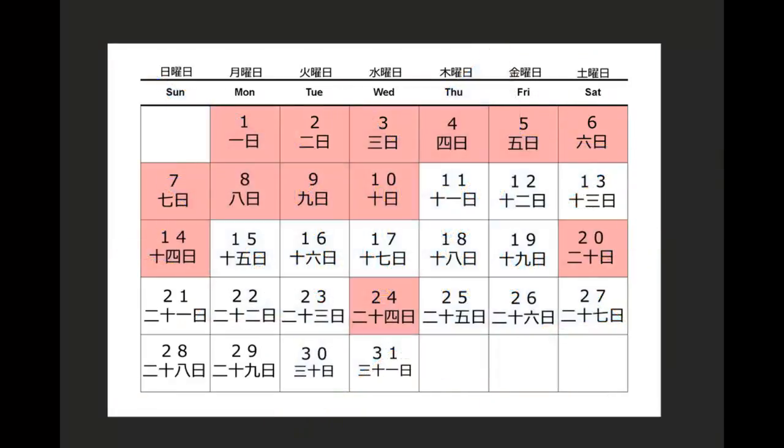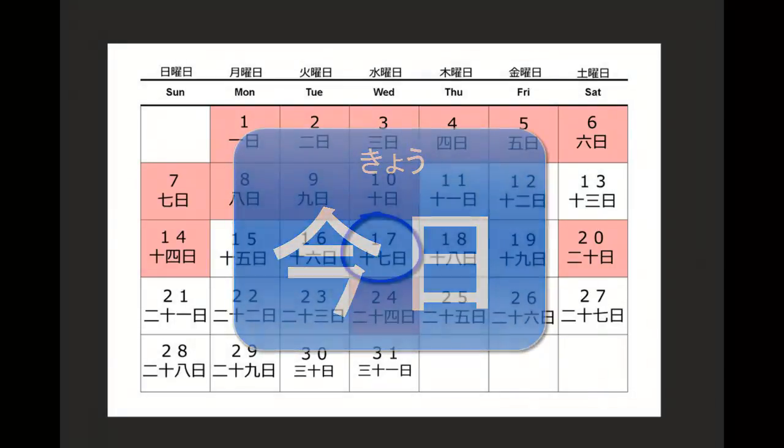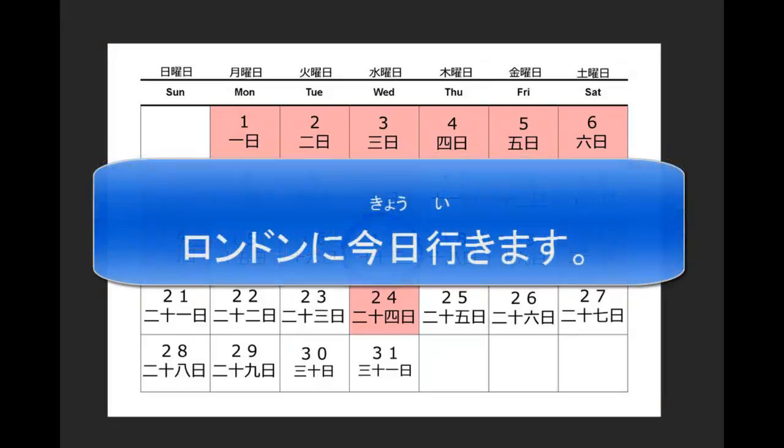So let's start with today, and we're going to imagine that it's the 17th, a Wednesday. So there's today, and in Japanese that would be 今日. Now if we want to say today I will go to London, then we have two choices. 今日、London に行きます. Or if we're putting more emphasis on the fact that it's today and less that we're going to London, then it would be London に今日行きます.